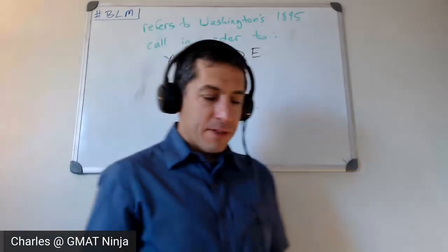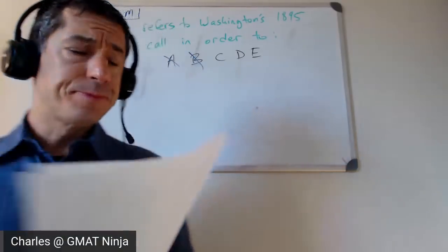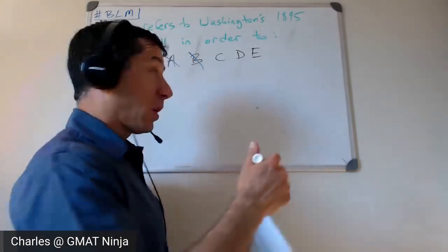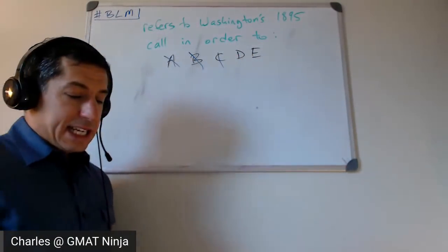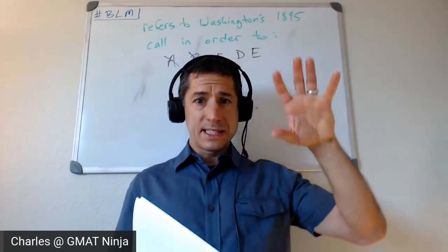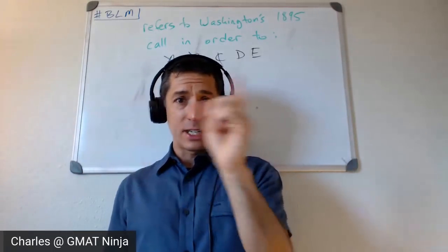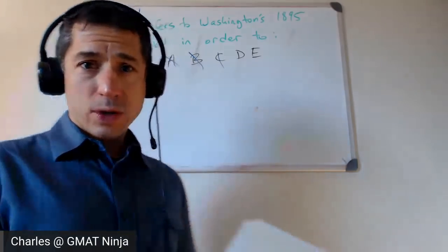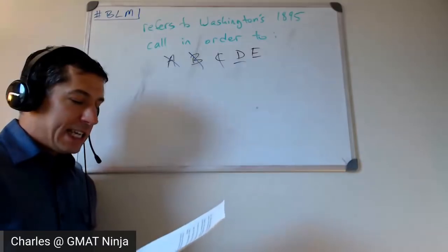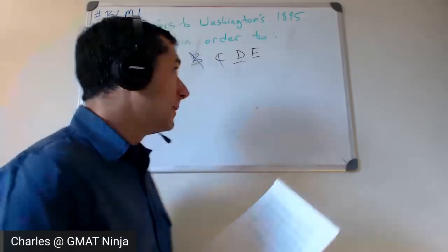What about C? Clarify how Trotter's view differed from those of Washington in 1895. No, we see nothing at all about Trotter's views in 1895. We see something about Trotter's views in 1903 and his views overall as a confrontationist. D, support an assertion about Du Bois's tendency to shift his political positions. That's bang on because it's saying, hey, 1895, accommodationist. 8 years later, confrontationist. He shifted. That sentence just reinforces the fact that he shifts. E, dismiss the claim that Du Bois's position was consistent with his previous views. Has absolutely nothing to do with that.